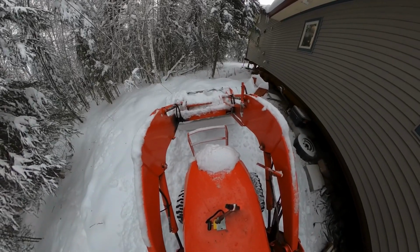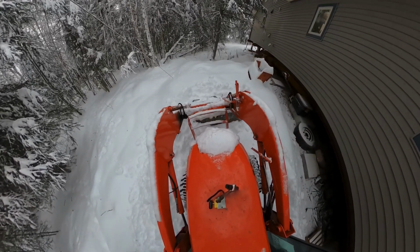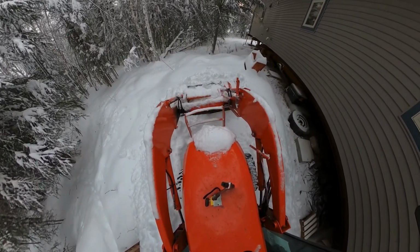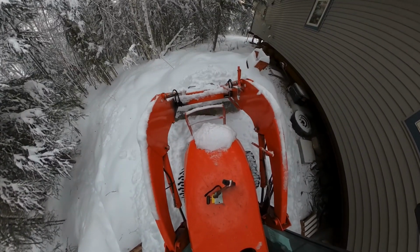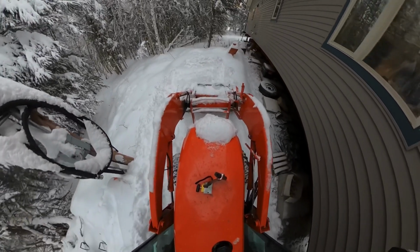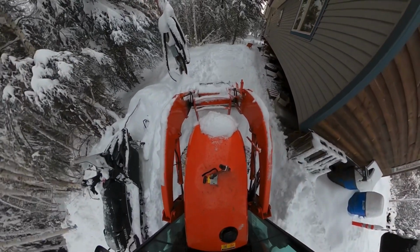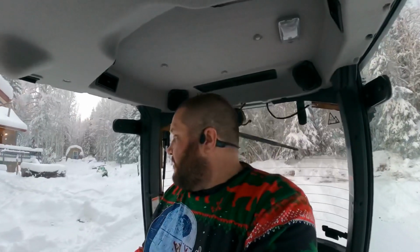Kubota being 26 horsepower, I believe it's the biggest engine you can get without having the EPA restrictions on it. So my unit has no particulate filters on it. There's no regen cycle you have to deal with. Now the regen cycle is on diesel engines bigger than, I believe, 30 horsepower.